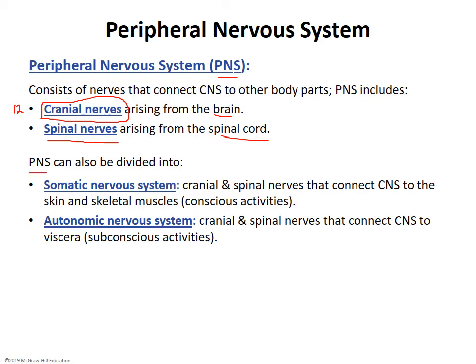Now, the peripheral nervous system is divided into two sections. One of them is called the somatic nervous system. A big key in here is this word soma. Soma in general means body, but when we're talking about the nervous system, it means things we are aware of. It's conscious activities. So the somatic nervous system, there are both cranial and spinal nerves that connect the central nervous system to the skin and skeletal muscles. There's only a few things that we actually have control over and can actually feel. The skin and the skeletal muscles are basically the two things that we have conscious control over. And so they make up what's called the somatic nervous system.